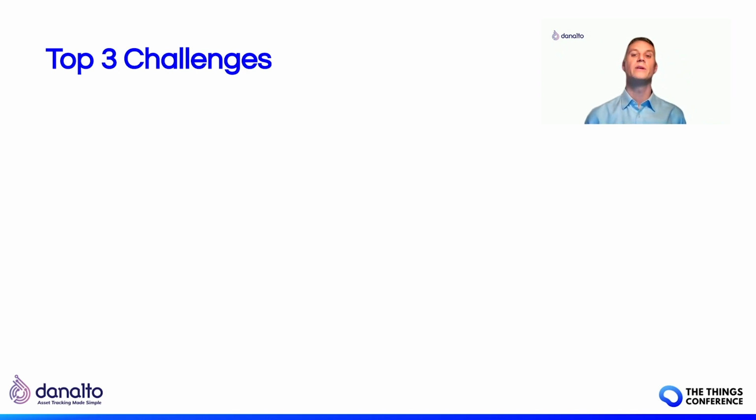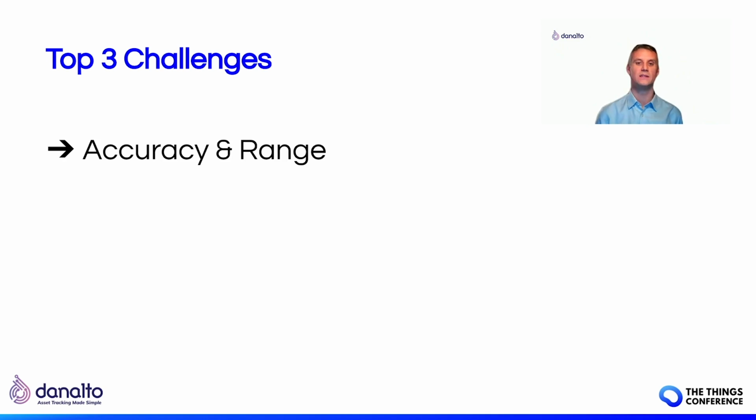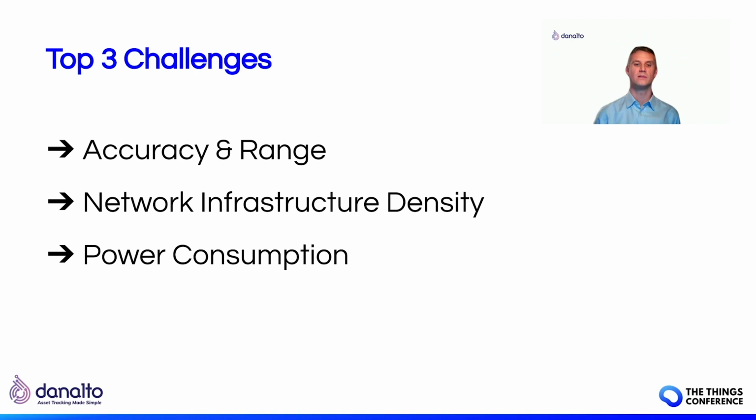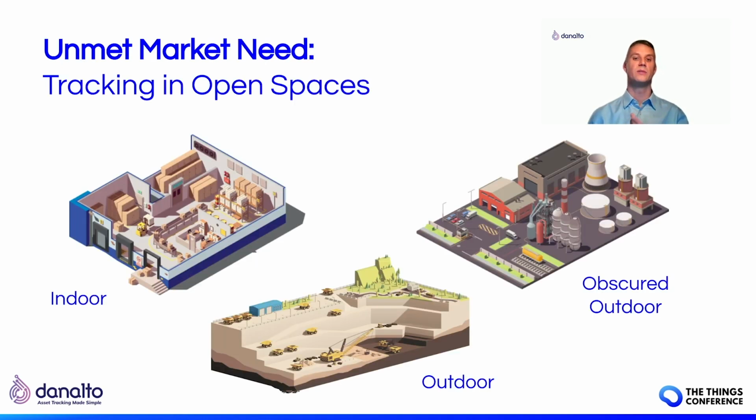And today I'll be discussing what we believe to be the industry's top 3 challenges and how LoRa 2.4 offers a new solution. So these are location accuracy and range, network infrastructure density, and power consumption. These 3 challenges combine to present a particular problem for anyone trying to track assets in wide open spaces. Wide open spaces could be indoor, like a warehouse, outdoor, like an open pit mine, or in outdoor spaces that are covered or obscured, like an oil and gas refinery, or in a deep urban setting.